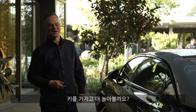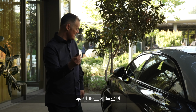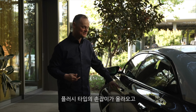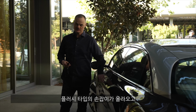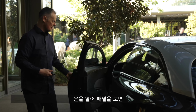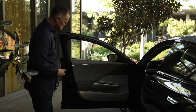It's huge. All right, well, I've played with the key for a bit now, so I hope I won't embarrass myself quite so much. Two quick squeezes of the key. There we are, and the car is unlocked. And as you can see, the visual cue to tell you that that's going on is that these handles have raised prominently so you can gain access to the vehicle. As you do that, and you open it up, you get your first glimpse into the cabin.